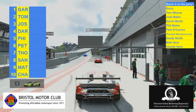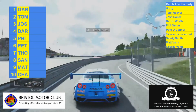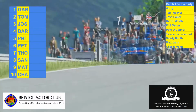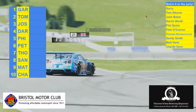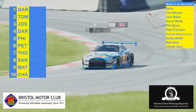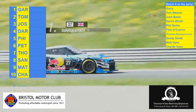We are here for our nightly entertainment of sprinting, and here we go. The first car is coming out on track right now. This is Josh Baker. He's been a regular competitor at all of our sprints so far, and he's driving a Nissan GTR today. He's on his outlap.